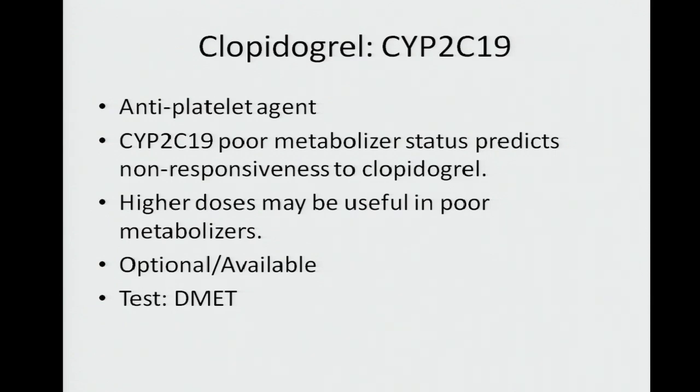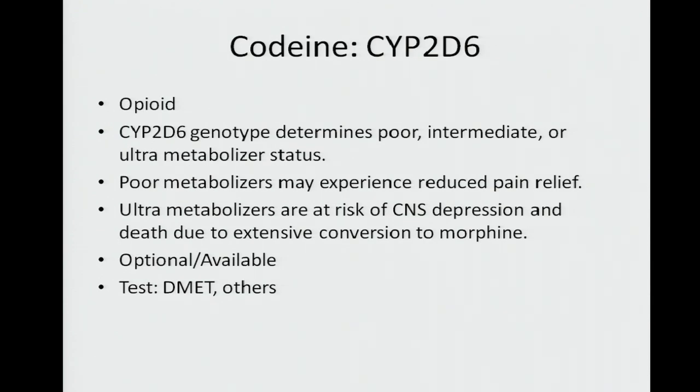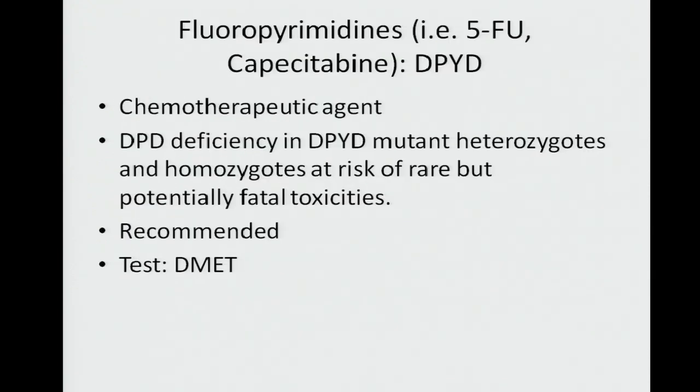Clopidogrel, Plavix, the poor metabolizers have non-responsiveness to clopidogrel. Higher doses may be needed in these patients, or there are new antiplatelet agents out that can be used instead of clopidogrel. This one we consider optional or available, but we assume that since the information is already available to the clinician, they will just opt for one of those other antiplatelet agents. Codeine, I already mentioned it. We don't use a lot of codeine at the NIH. This one still is optional or available. The DMET will give you the information.